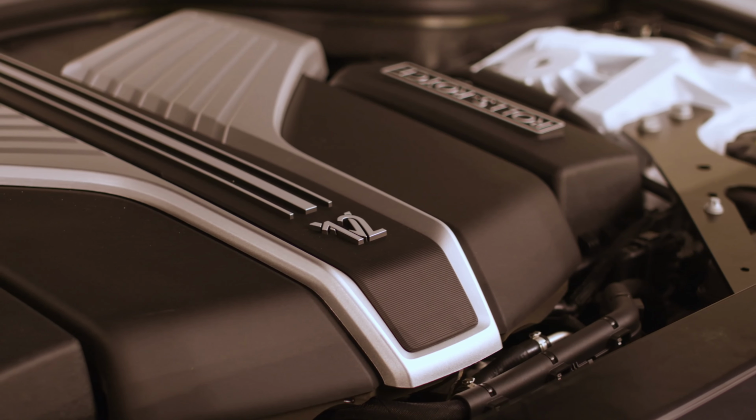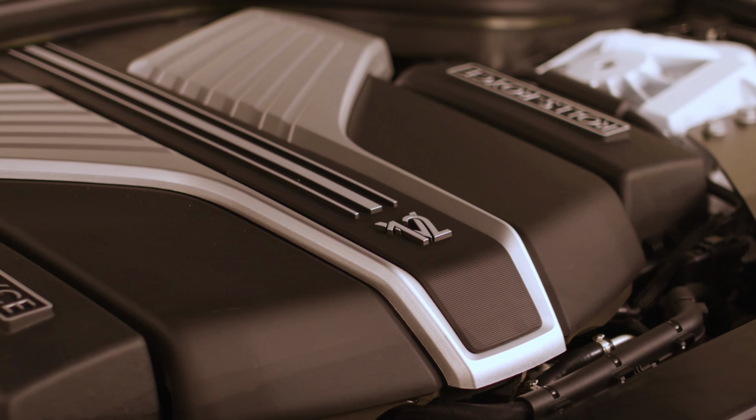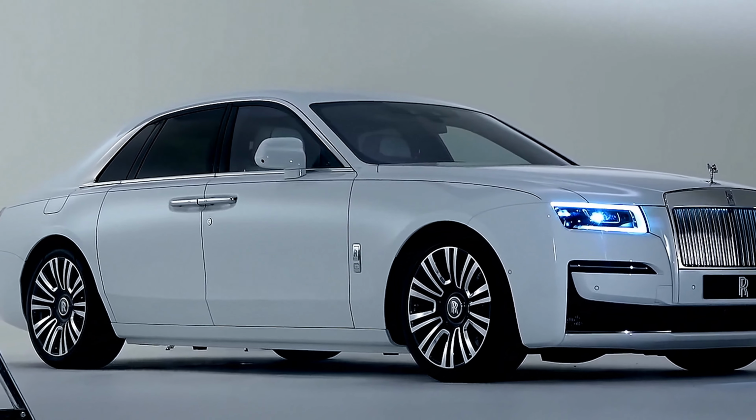Well, under there is Rolls-Royce's 6.75 litre twin turbocharged V12, kicking out 563 brake horsepower and 627 pound-foot. Good, Rolls-Royce says, for 0 to 62 in less than 5 seconds and on to a limited top speed of 155 miles an hour. If you want one, prices start north of £200,000 and first deliveries are pegged for the end of this year. As for what it's like to drive, you'll find out here pretty soon.